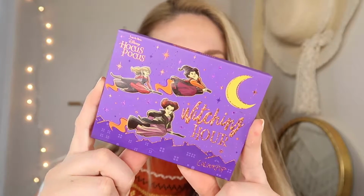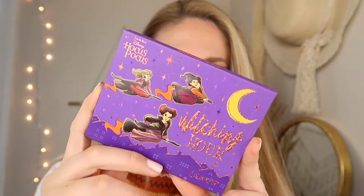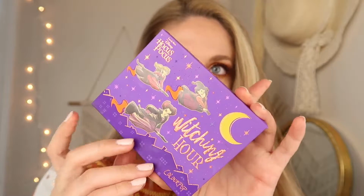Today we are going over this very fall, very orange look. I really love it. I don't normally do a really orange type of eyeshadow look, and the brown lips for the fall. I did use the Colourpop Hocus Pocus eyeshadow palette today. This is the new eyeshadow palette from this year.